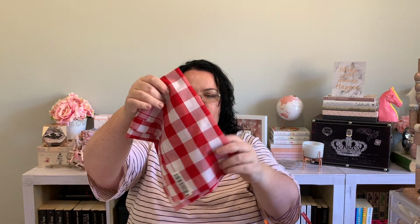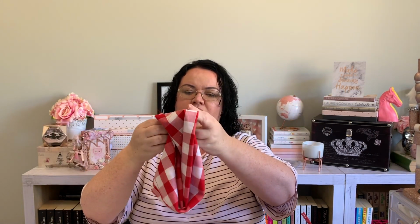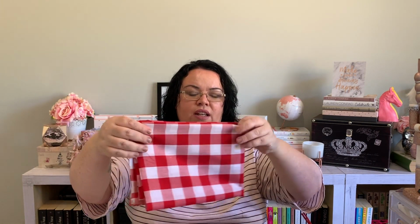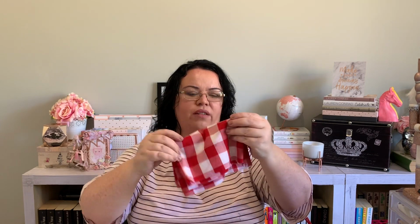I also bought this red and white checkered piece of material. I only got half a metre. It was $5, and I just planned to make a couple of Christmas cushions out of it, just to give it that sort of cabin type country Christmas feel. Yeah, I'm not sure what I'm trying to say.